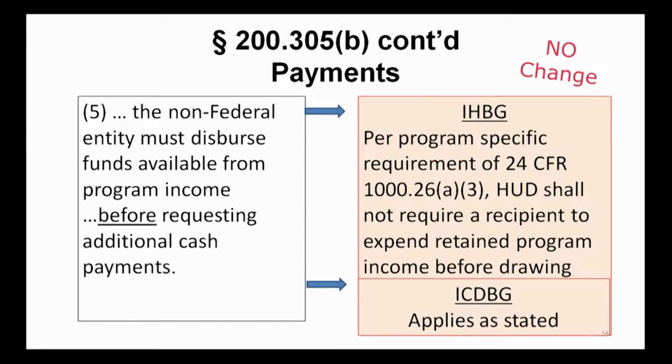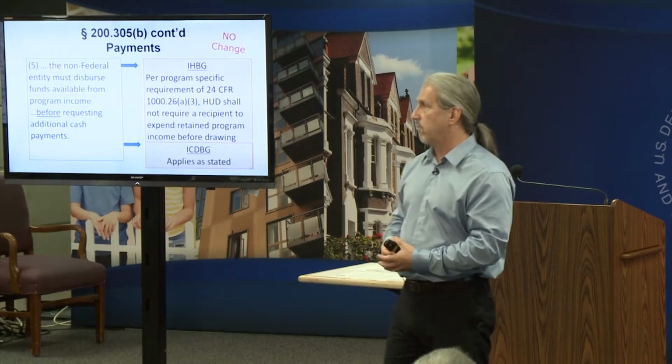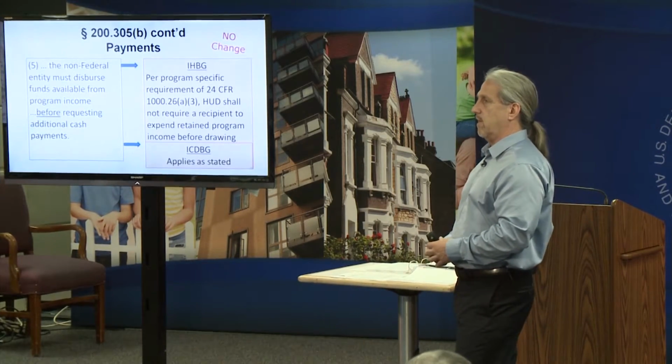Just to reinforce this, because this is always a big deal, program income: there is the provision in the uniform guidance, paragraph 5, that says the non-federal entity must disburse funds available from program income before requesting additional cash payments. Just to remind everyone, we have program-specific exceptions to this under 24 CFR 1000.26(a)(3) for our Indian Housing Block Grant. So we are not required to expend program income before drawing down additional funds. We have that specific program regulation. ICDBG, it still does apply, as stated.